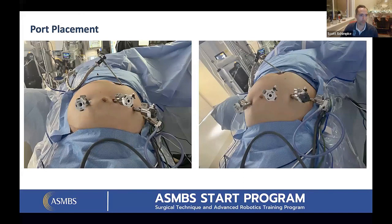What you see here from left to right is a 12 port, then followed by the camera port, which is an 8 millimeter port. The next one to the right is another 12 port and then an 8 port. So it's kind of 12, 8, 12, 8.